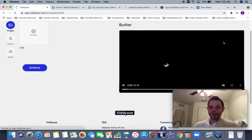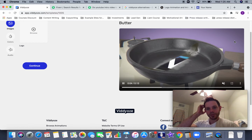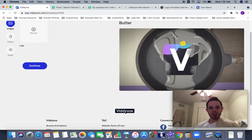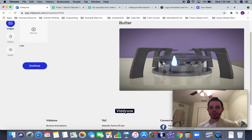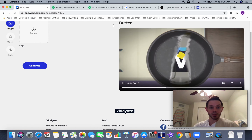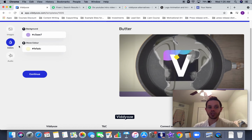Look at this cool frying pan one. The butter goes in and it slides around and the logo appears as it does that. Super, super cool. The average person would not have any ability to create that. But we can make this in literally the click of a mouse, because we'll upload their logo here where it says browse. You just put their logo in. You can even change the color scheme.